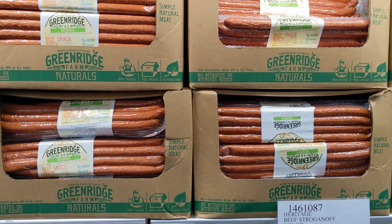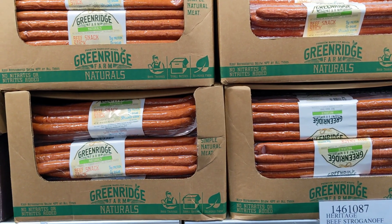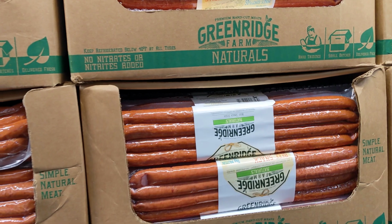So I'm at a Costco right now and I'm finding some great quick protein, both snacks and protein on the go. Three things, because it's busy here.